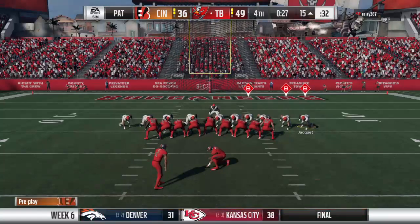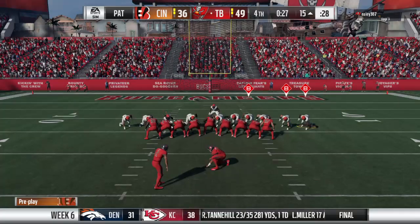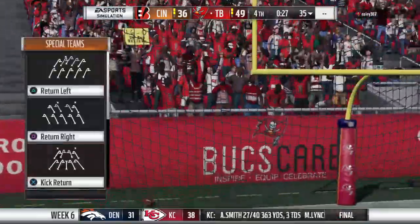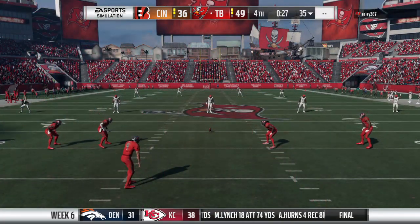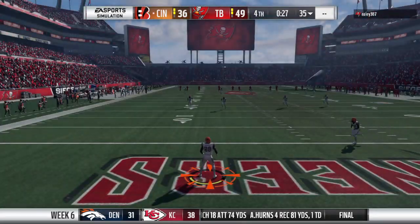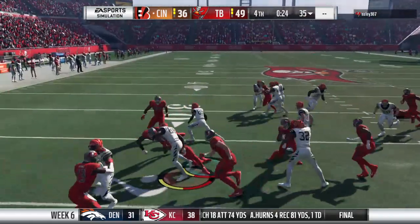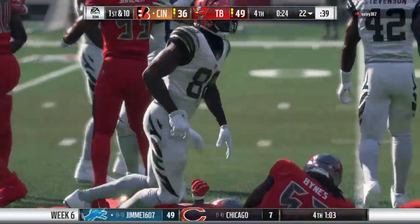And the Bucs are going to add on to their lead. And it's no good. It has not been his day. That's the 2nd extra point he's missed so far. Out is the kickoff unit as they run up and send this one away. That's fielded in the end zone, and he'll get it up past the 20 to the 22-yard line.